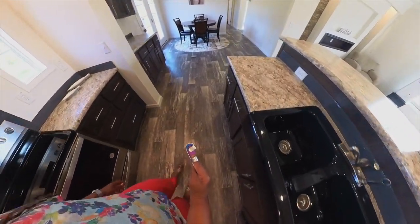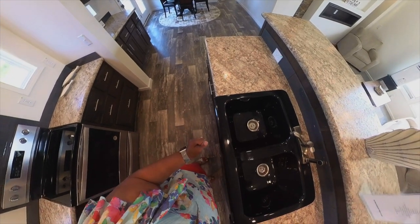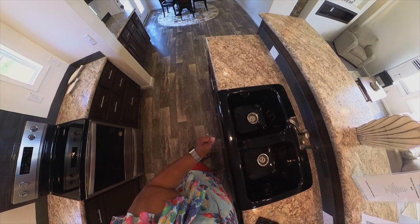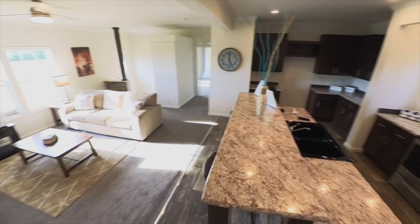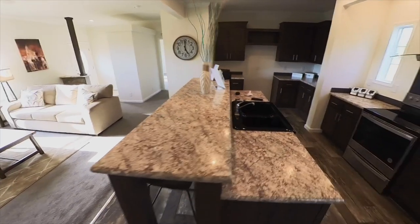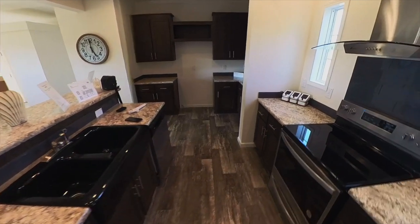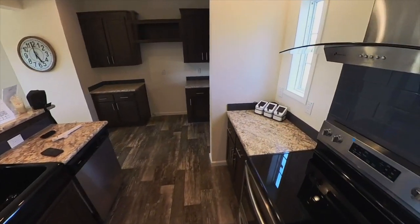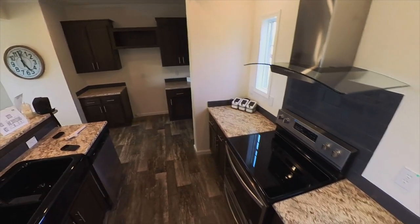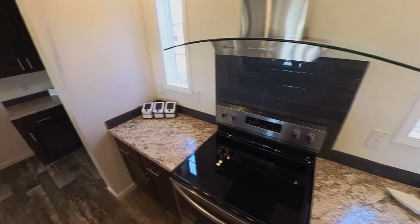I absolutely love the high gloss that they have on this black industrial sink. I think it works well with the ceramic top stove. Now, the stainless steel ceramic top has 5 burners. It also comes with the stainless steel industrial hutch. I think they work well together, but keep in mind that if black appliances or even stainless steel appliances are not what you're looking for, you can always customize this home to include cabinets, countertops, appliances, and flooring.